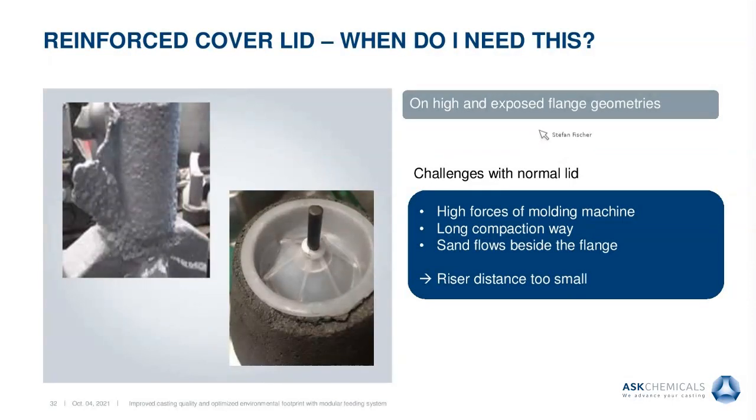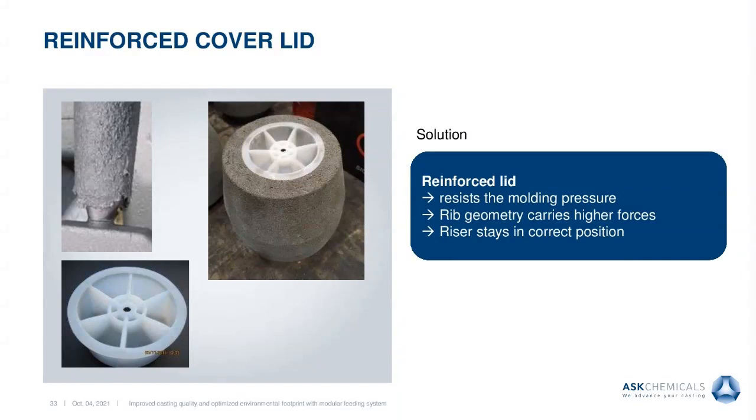What we also have seen sometimes on very high and exposed flange geometries, is that the molding sand is flowing away and the riser is pressed onto the pattern and comes too deep. So in a good case, the distance is not enough, and in some bad cases the riser can be destroyed, like you can see here on the image, because the riser is going too much down during the compaction. So it means the riser distance is too small. For this, we have developed these reinforced lids, which hold the riser in the right position, as you have already seen in the short movie before.